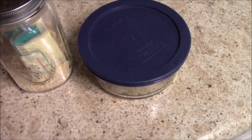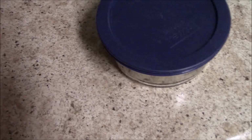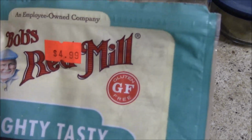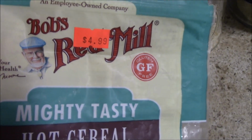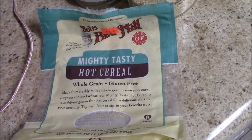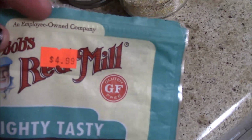It's lunchtime and I'm taking care of all that, and then I remembered, oh yeah, I was going to show everybody what we're having for meals this week. This is going to make us about 3 meals. So for $5 I'm going to get 3 meals worth of 7, so 21 servings for $5.